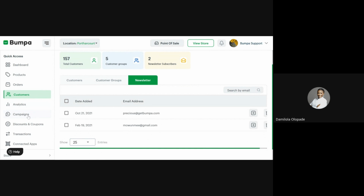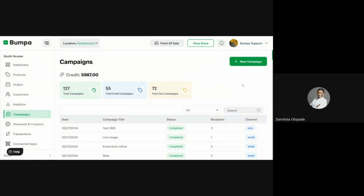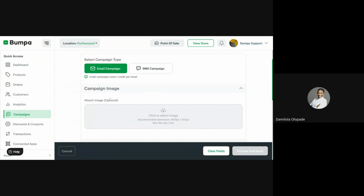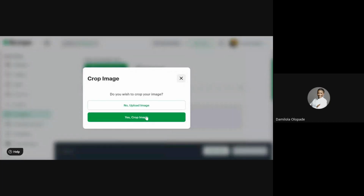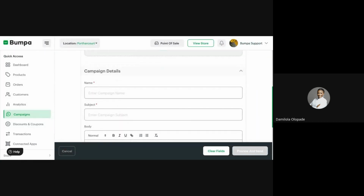Now, this is where you go to campaigns. You click on new campaign and you click on email campaign. You can add an image. So let's just say that. You add this image. Do you want to upload the image? Then you enter the campaign name. So let's call this event launch.